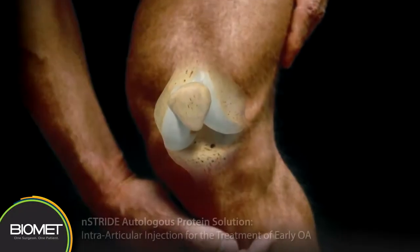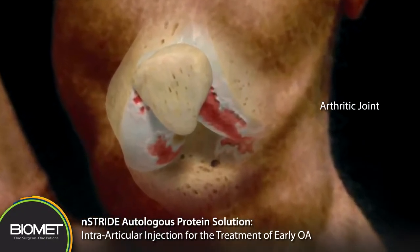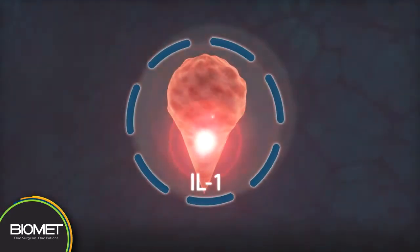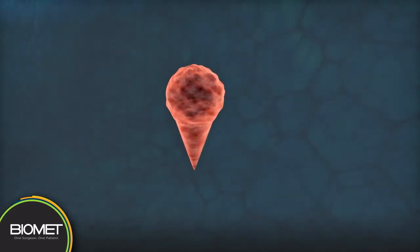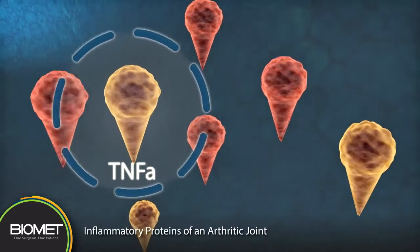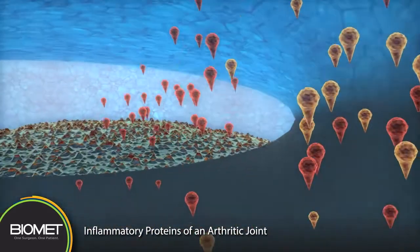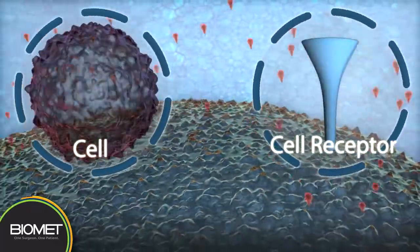Pain associated with knee osteoarthritis is the driver for patients seeking treatment. Knee osteoarthritis is a complex disease, often driven by inflammation and tissue destruction. Interleukin-1, also known as IL-1, and tumor necrosis factor alpha, also known as TNF-alpha, are the key pro-inflammatory proteins called cytokines, which need to be blocked from damaging the tissue.